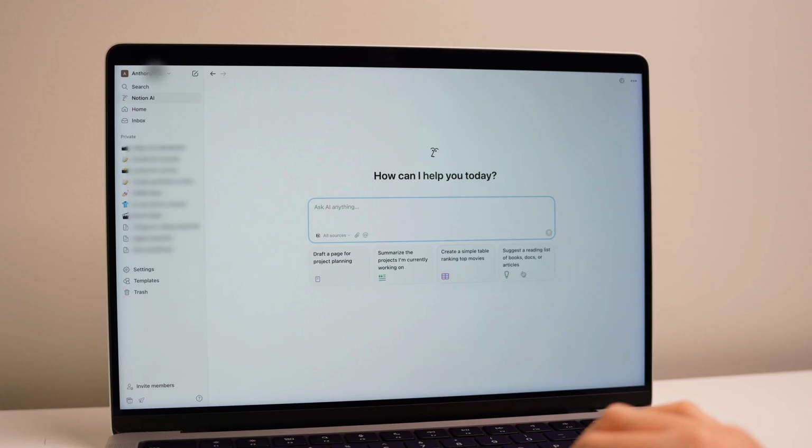Also, a new feature in Notion, well, it's actually not that new because I think it came out in February 2023, which was a few months after I started using Notion. This update brought Notion AI. So Notion AI can generate, summarize, and help improve text inside Notion. It can also help with brainstorming, writing, and organization.